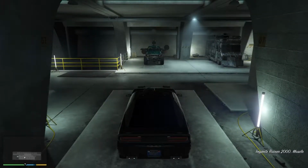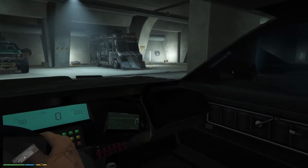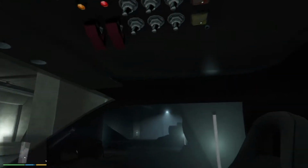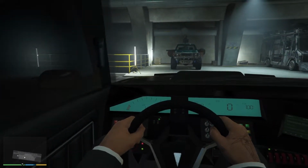Look at this. This is Kit. Even got some dials and switches up in the roof. And you can hear the scanner. Alright, over to the next one.